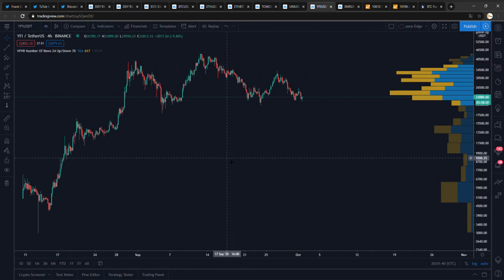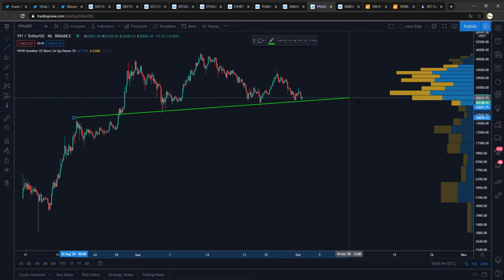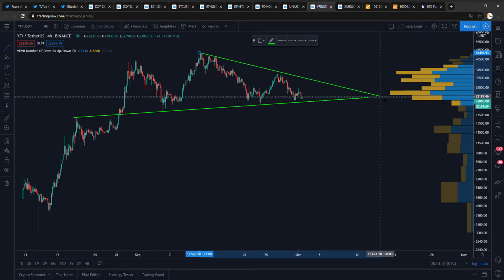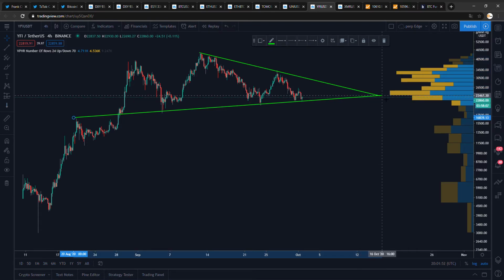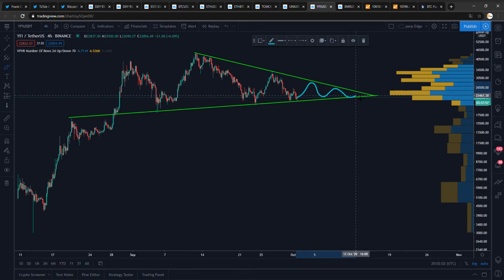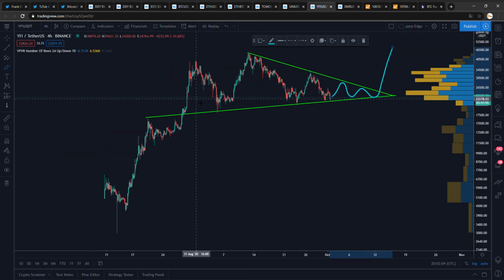Wi-Fi. This is what I was seeing the other day. It is on support. It is a possible buy level, but it should really hold. You could buy it here, sell it over here. I don't know how tight it can get, but it's possible. Right now, I would see something like that.